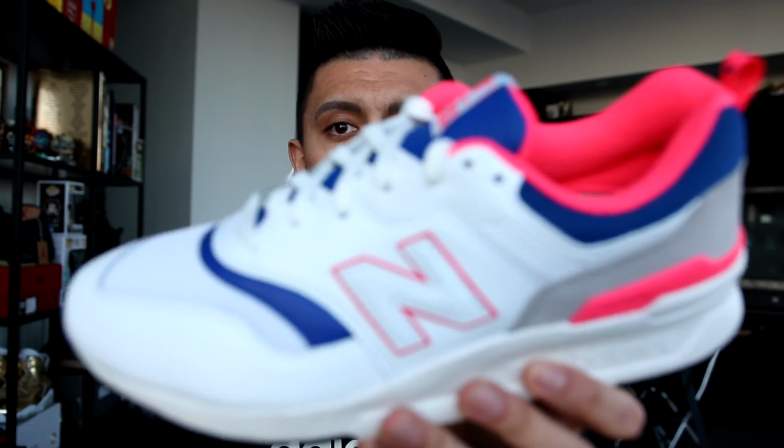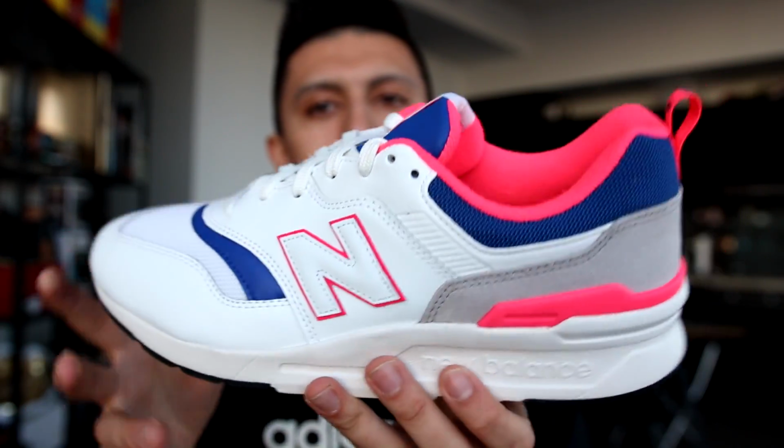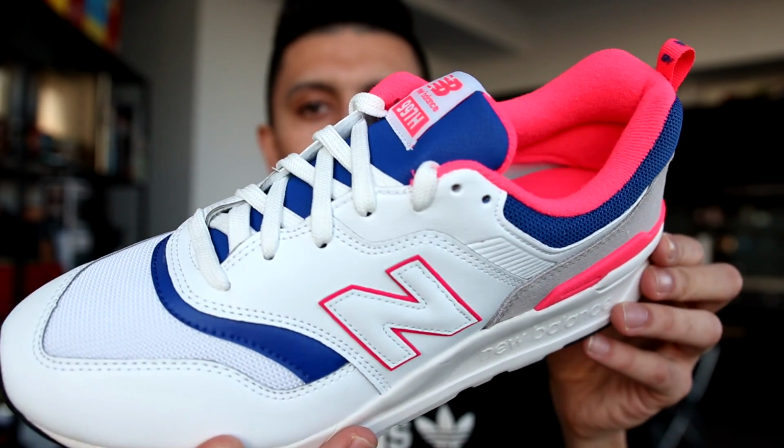Now the great thing about the New Balance 997H is they are super comfortable, really good for daily wear, and they're quite cheap. You can find them on sale for about 40 to 50% off depending on where you shop. And the original colorway, I don't think it's going to be on sale for that much, but the colorways are just so clean. Just look at this. I know some people might not be a fan of this pink, but this is a really, really good colorway.